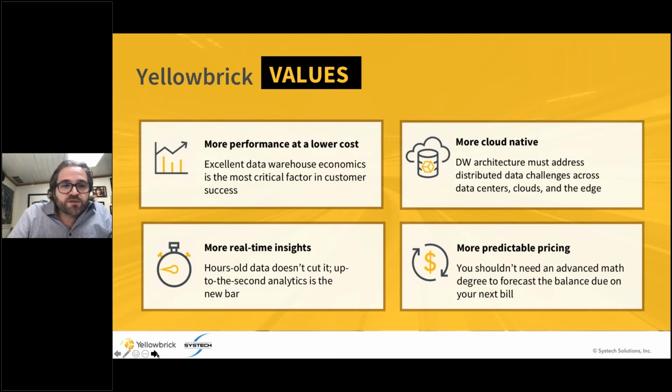So the first core value I'd say is really excellent economics, right? We pride ourselves on providing the best performance you're going to get for every dollar spent on data warehousing. Frankly, from speaking to our customers, that's the single most important factor in terms of long-term success with a data warehouse. So we provide tremendous economics.